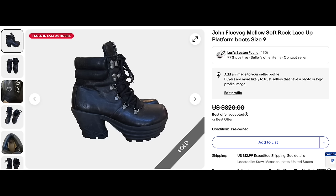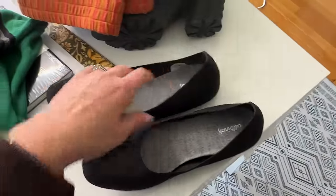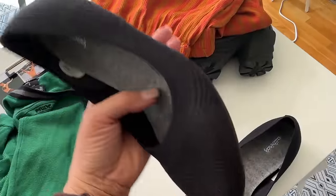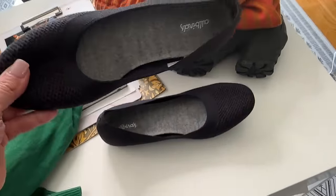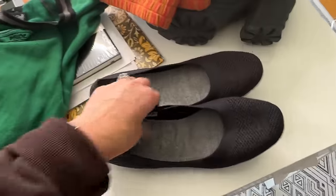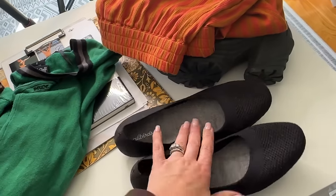Both of these sold on eBay, and they're both paid for, which I'm grateful for. These Allbirds sold really fast. I don't think all Allbirds are created equally. I'm going to be talking about Allbirds in an upcoming video about brands or styles that I'm leaving behind or taking with me. This is something that was a good pickup. Look, they were $6 and they were in pristine condition.